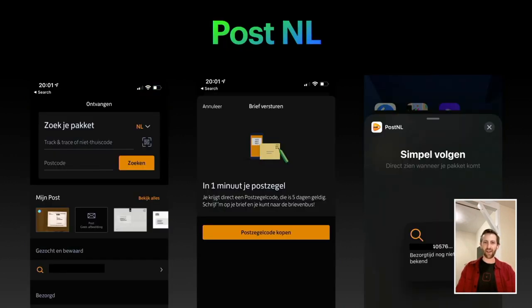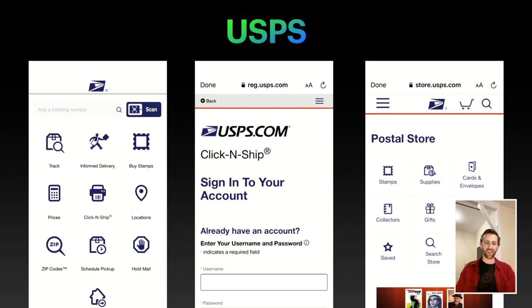Another app that I really like here is PostNL, which is sort of for checking your mail. It shows me all of the mail scanned before it's delivered. I can generate postcode or stamps that I can write. It has widgets, it supports dark mode. USPS is on its way, some really lovely web views and some misaligned icons.